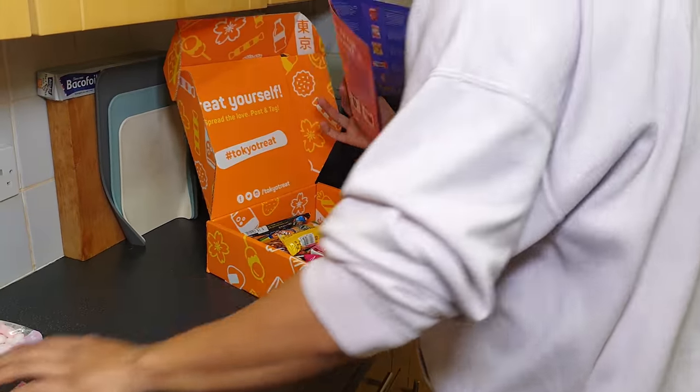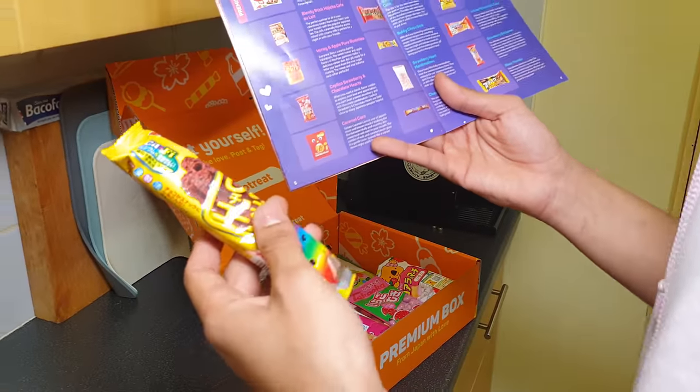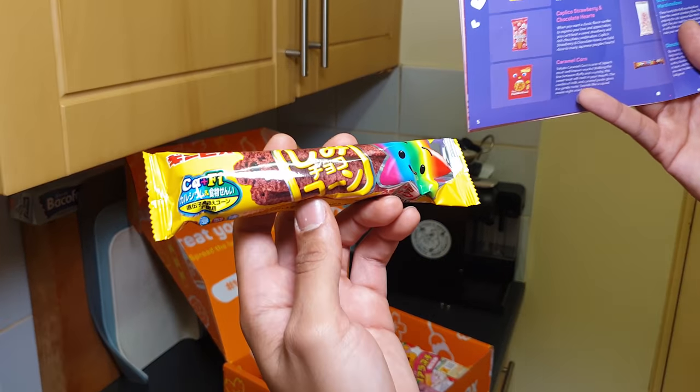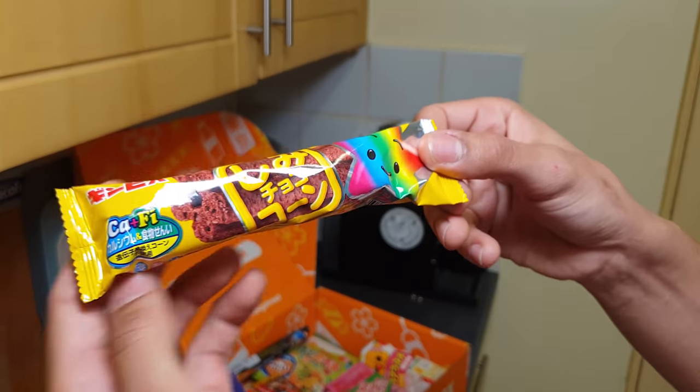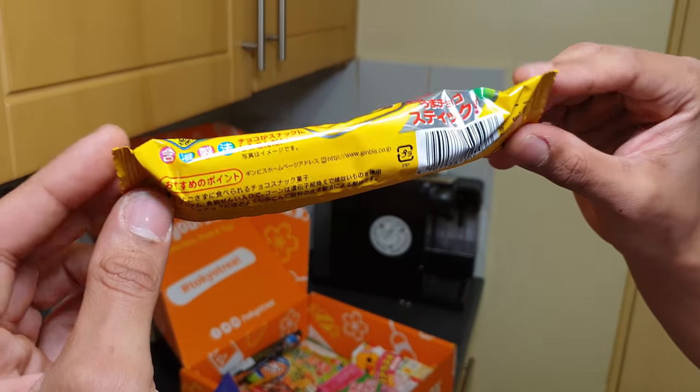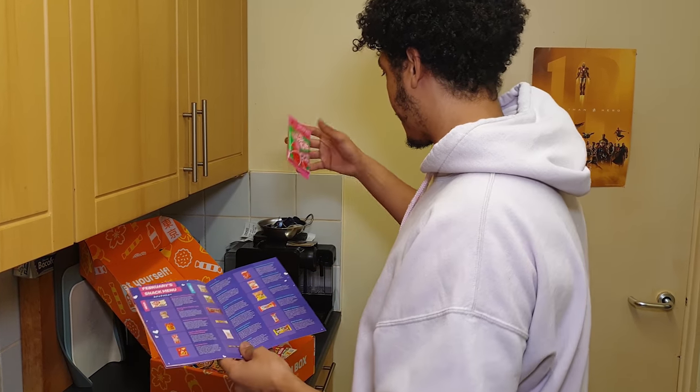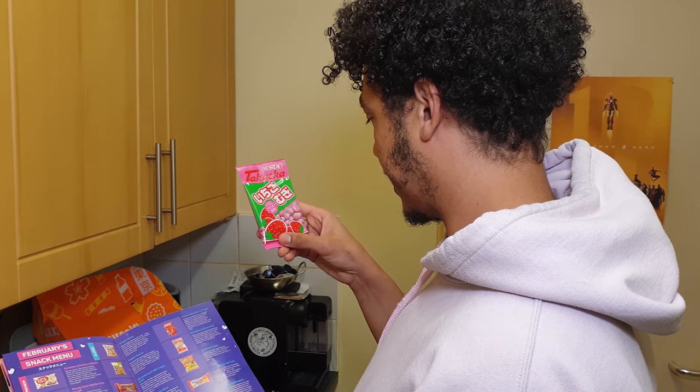Let's get some more space. Oops, sorry. Right, next one here. This is another classic section. This is Bubby chocolate stick. Next one we got here. What's this one? This is some tiny little packages.